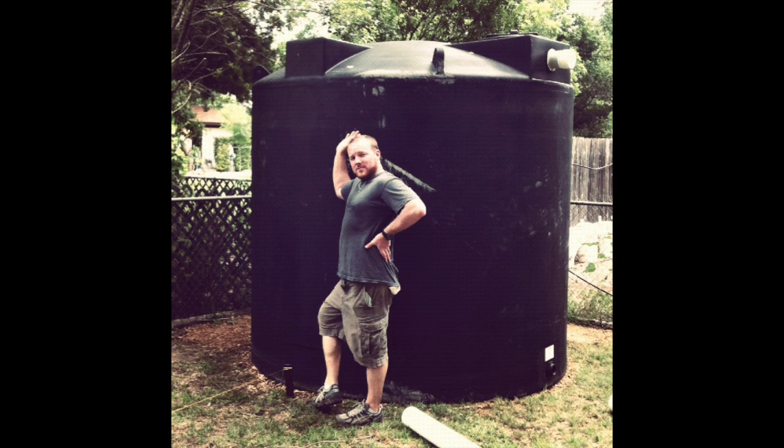The simple act of reusing gray water can save a single restaurant hundreds to thousands of gallons of water a day, depending on the size of the tank being used. This lovely man is standing next to this 2,500-gallon tank, which represents the amount of water one single restaurant could save using gray water in less than 1 week.